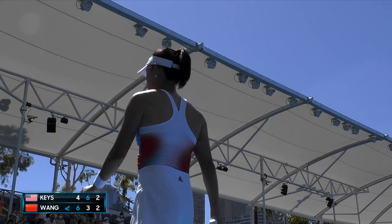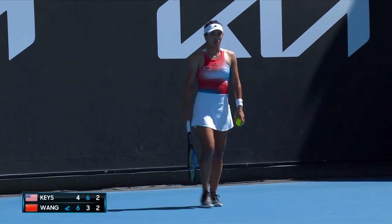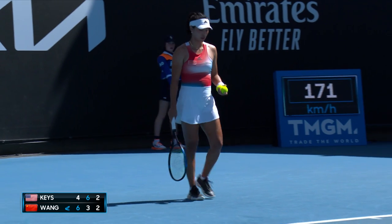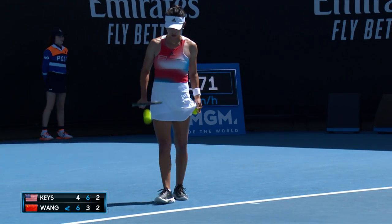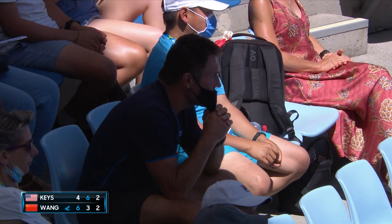Two games all. A little shaky game from both players on their serve. Long on the previous game, a couple of double faults, and Keys there, a couple of unforced errors, double fault. So both players just feeling it a little bit at this stage of the third set.